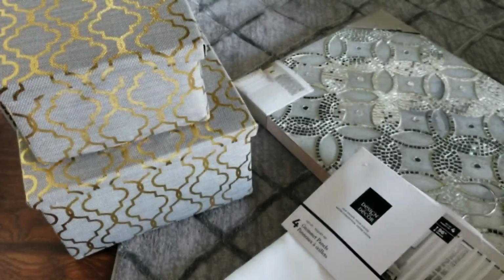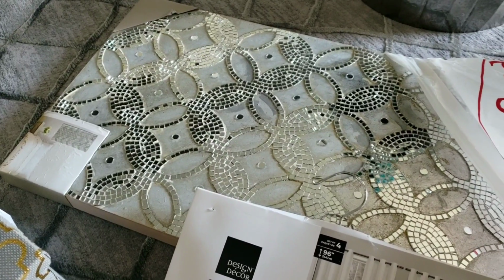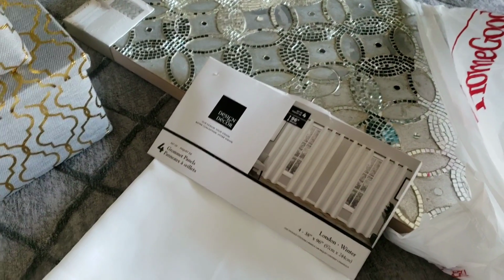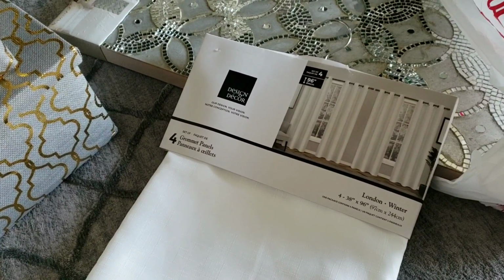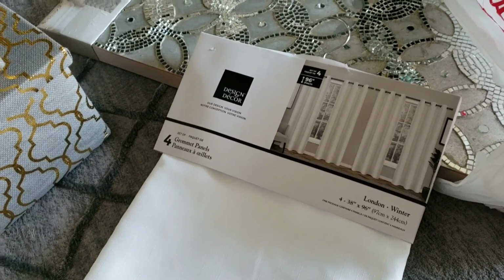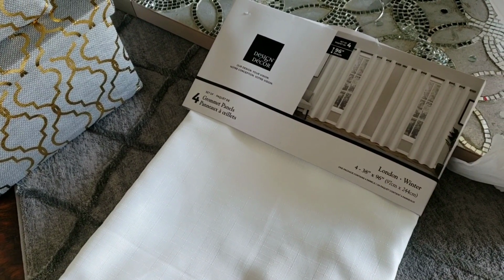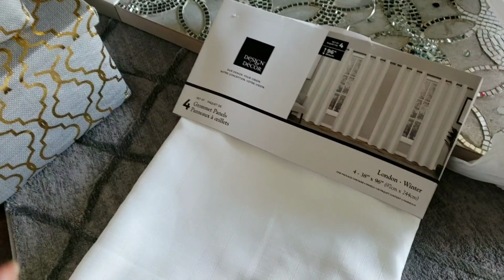Okay, you guys. So I purchased this wall art here from Home Goods. It was $59.99. I'm going to be using it in my daughter's room. I purchased these 4-panel white drapes from Home Goods. It was, I think, $29 or $34.99. It's 4 in a pack. They're 96 inches in length, which is what I like. Because right now her room has gold sheers, and I want to change those out to white to lighten up the space.